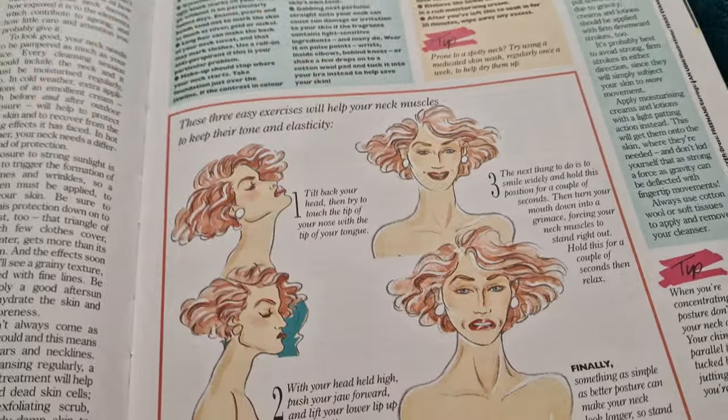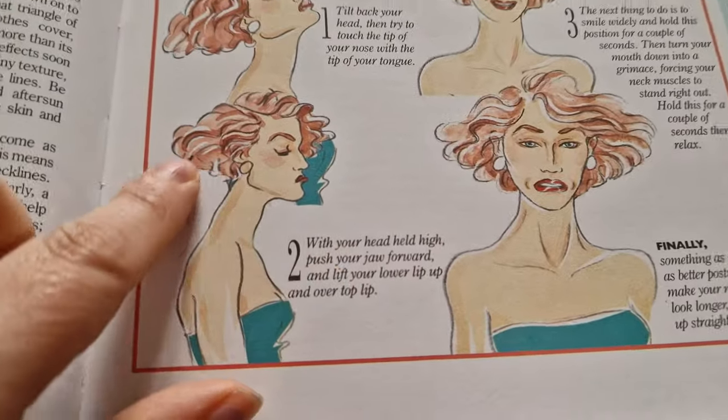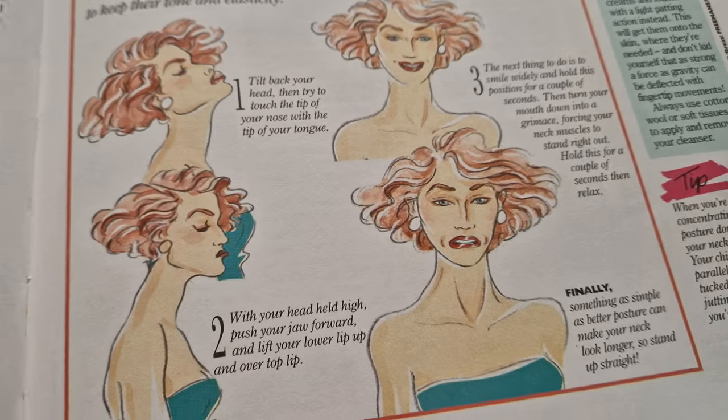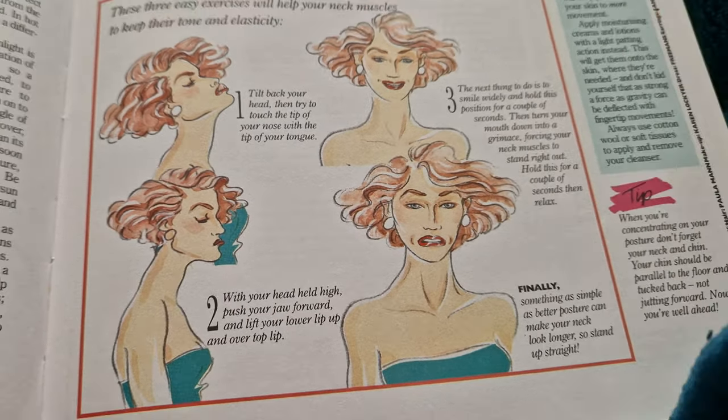Necks, please. Wow, she's got a long neck. It's like a giraffe. Honestly, I've got a little neck, just a little short neck.